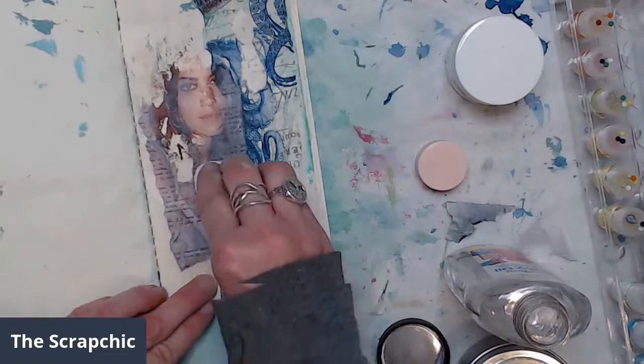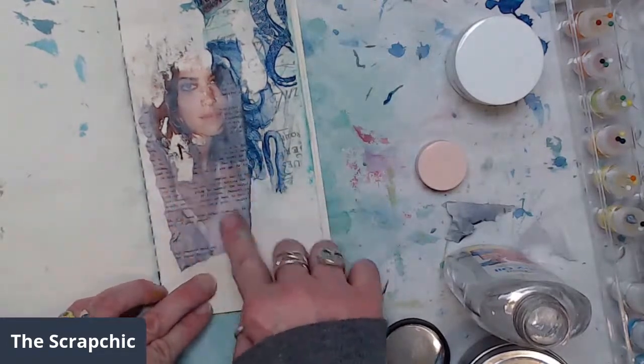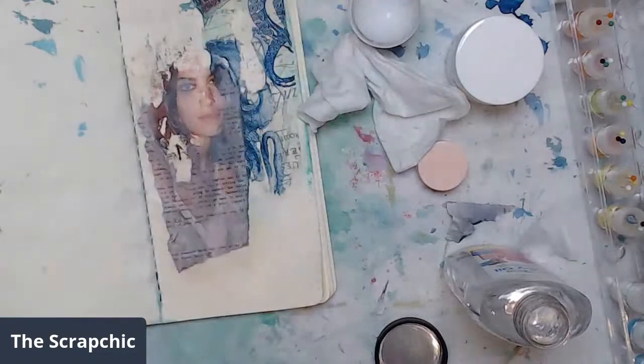I don't know if I like that. Let's try this. I'm layering products, people.